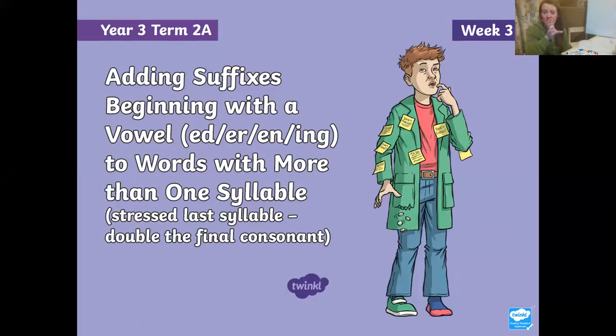So we know a suffix is a bit that we put on the end of a word. The suffixes still begin with a vowel, as they did last week. We've got an extra one this time though. We've got N. So we had ed and ing last week. We've now got N as well here, but they all start with a vowel. And you can remember what your 5 vowels are: A, E, I, O, and U. 5 vowels in the alphabet.